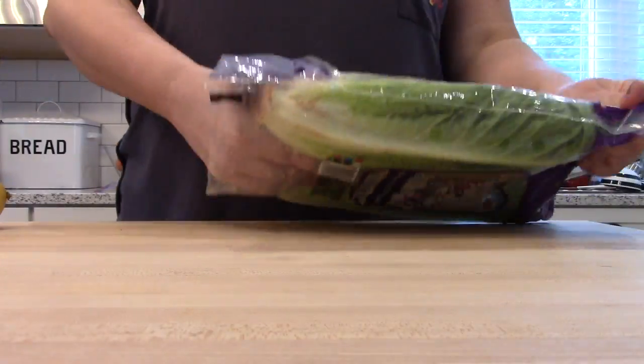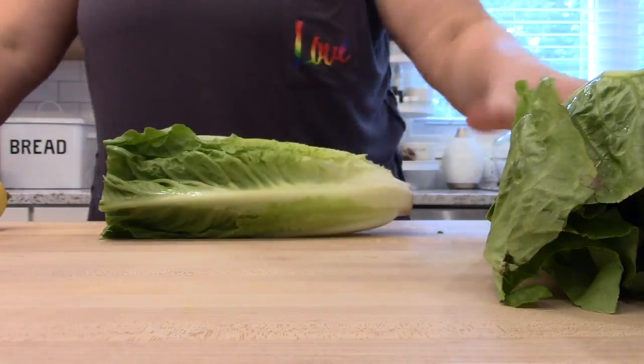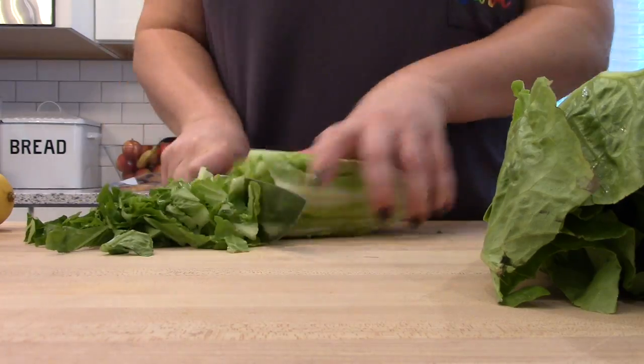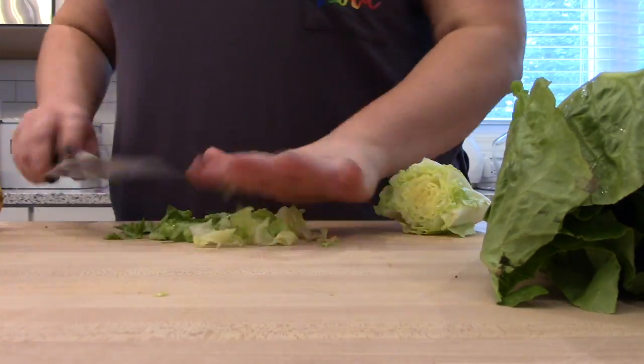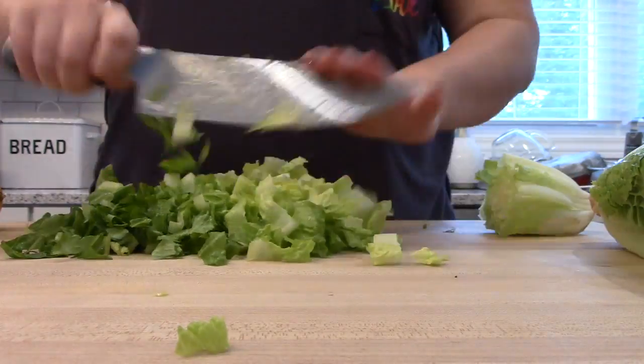The next thing I'm going to get started on is just chopping up all of my produce. I definitely try to do this on the weekends because it just helps us have it ready in the fridge, so we are more likely to eat it. We end up wasting less.